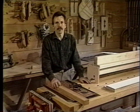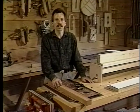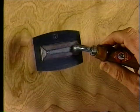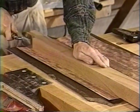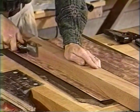Now that I've marked my veneer and I know what it will look like, it's time to cut the individual pieces. Let's take a look at the different cutting tools. This is probably the most common cutting tool, the veneer saw. It has a flat face that goes against a straight edge with a row of fine teeth on its curved edge and cuts like this.